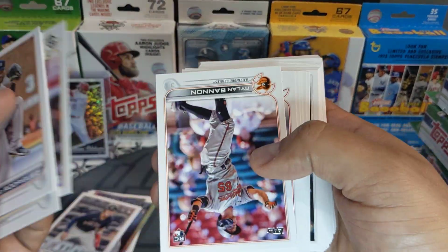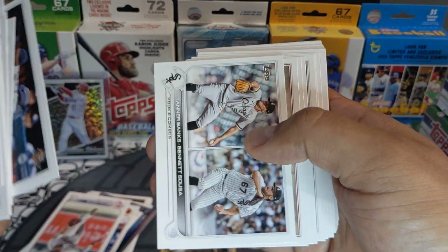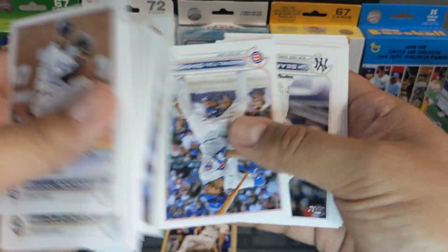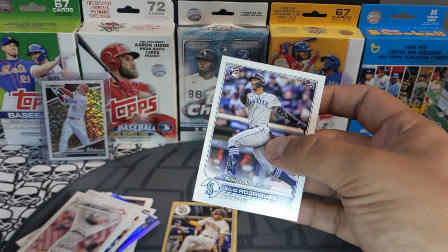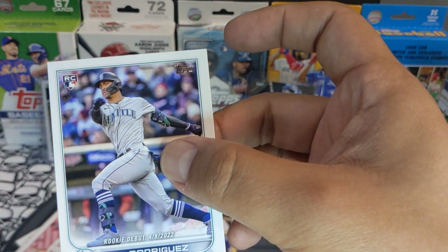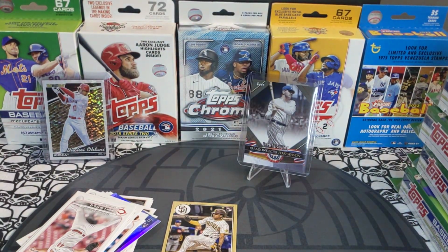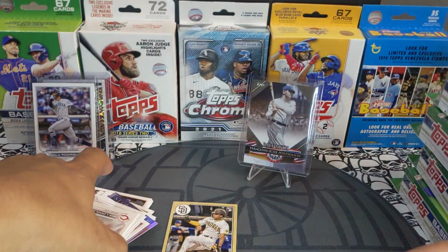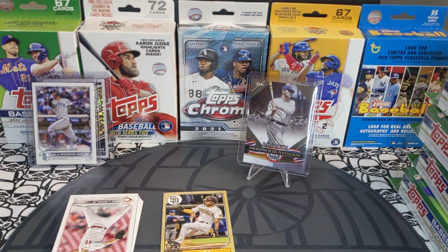All right, got another rookie, Royce Lewis. What else do we got here? Another rookie. Another rookie. And the last card is the Julio Rodriguez rookie debut. It's very sweet. It's a little off-centered, so it won't gem up. We will go ahead and sleeve it up and top load it. Super cool, we got a J-Rod out of that hanger pack. So nice. Let's keep it moving.